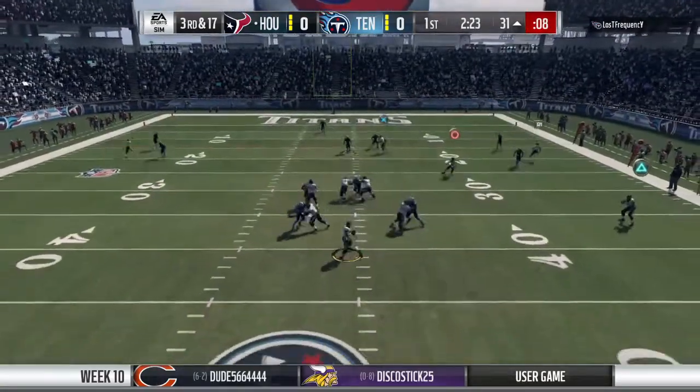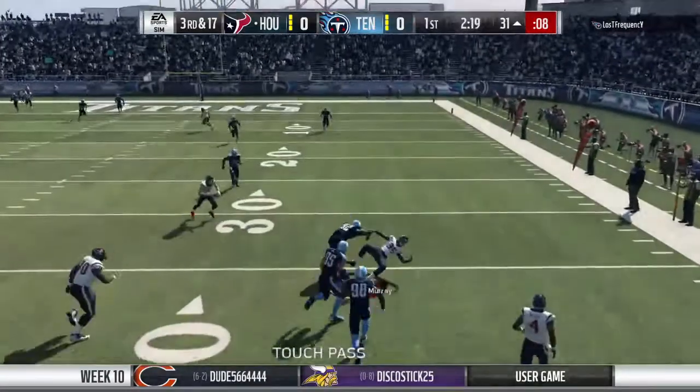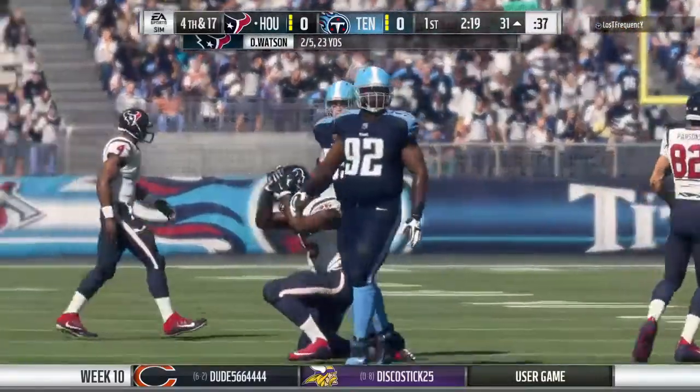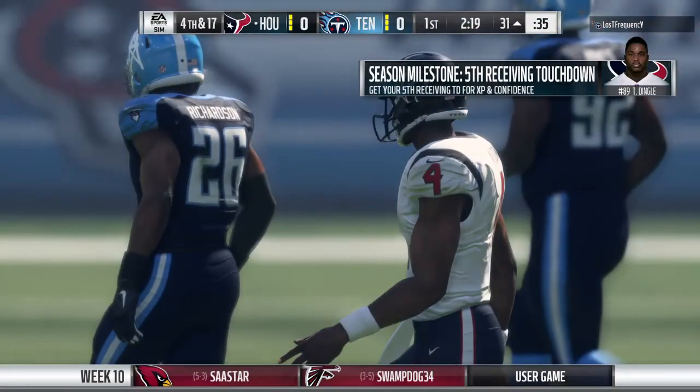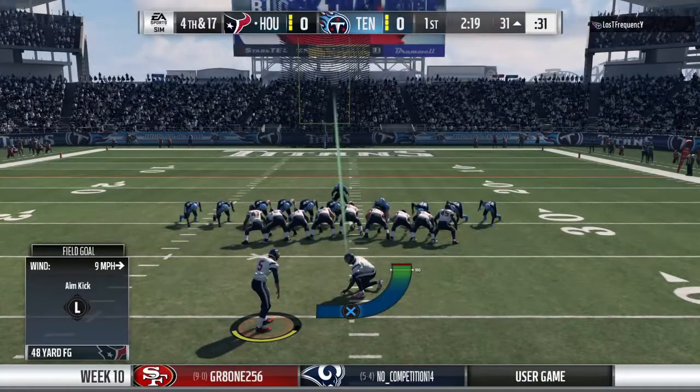A shotgun snap for Watson. Flushed out right. And he couldn't hang on to it through the contact. Incomplete. This team is not going to make it easy for you. They're a physical group, and we just saw it there on that play. He came in, made the contact, just as he's trying to haul it in.